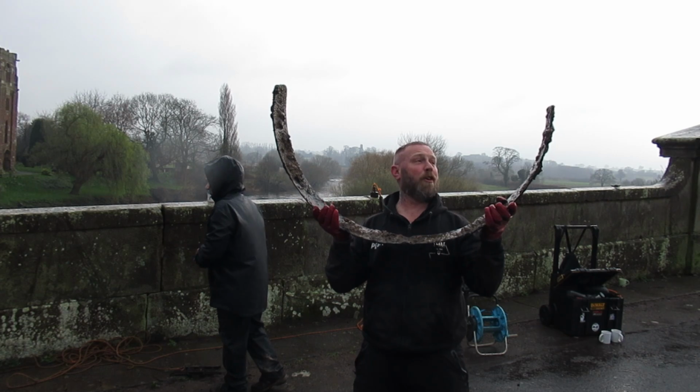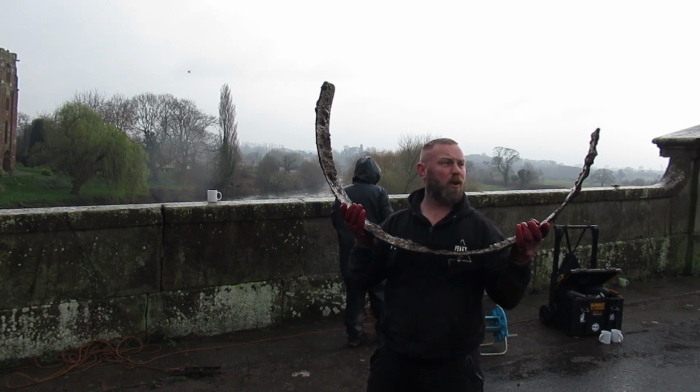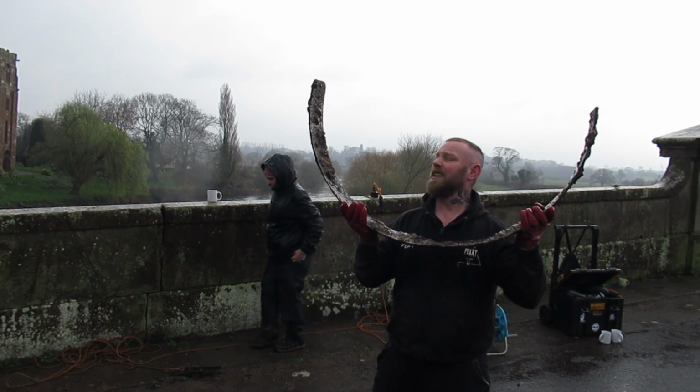That's what you call a barrel ring. I don't think it's a barrel ring, I think it's either off a wheel or it could be off some kind of belt off a combine harvester or something, but oh well, all scrap.